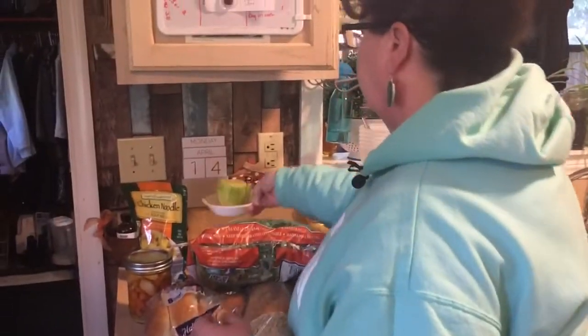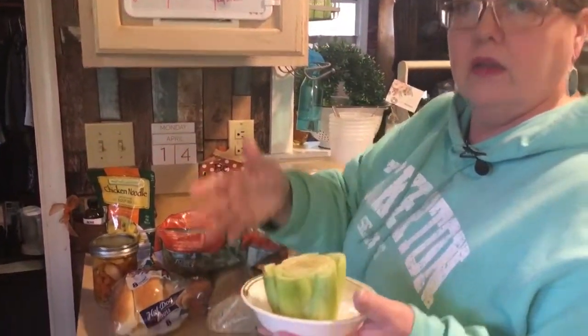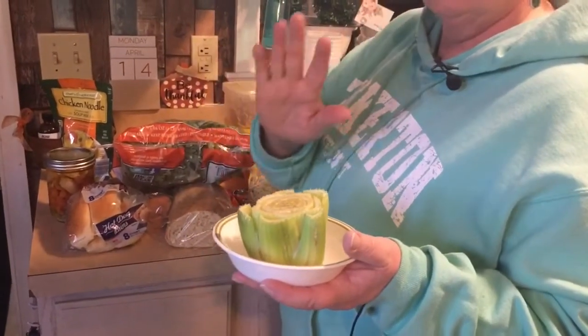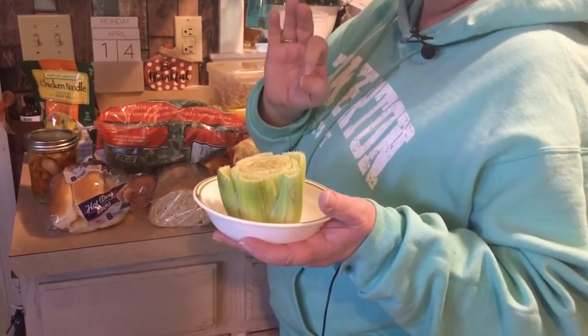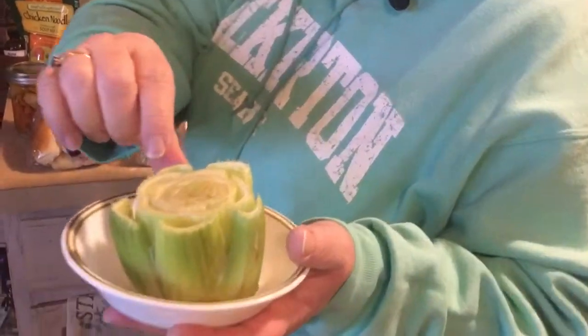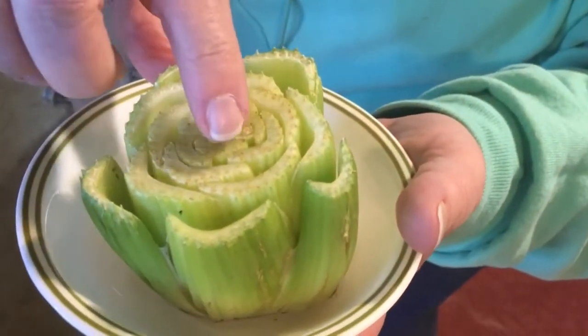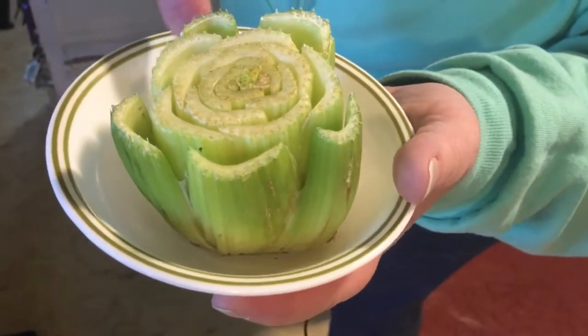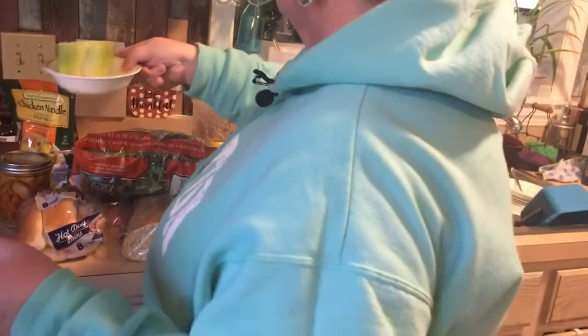First of all, celery. Okay, you think, what's this? This is the bottom end of the celery. I got the celery for 89 cents. In our area, that's cheap. Cut the bottom off. If you can see real tiny, this little bit of a plant. I cut this yesterday. The plant's coming. Within a week, the plant will be this high. I will then take it outside and plant celery in my garden. I did not have to pay for that plant.